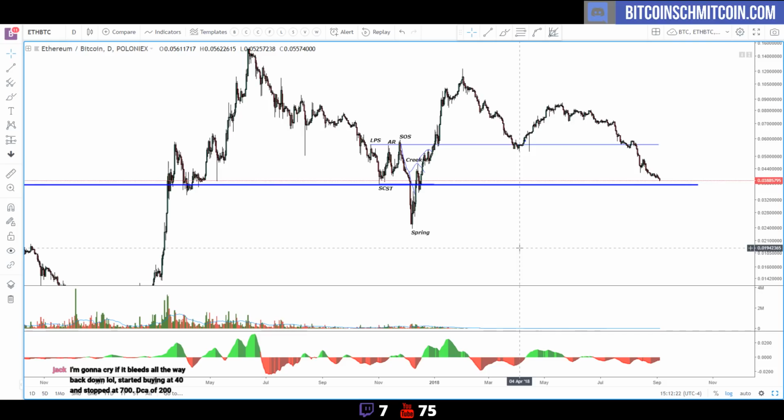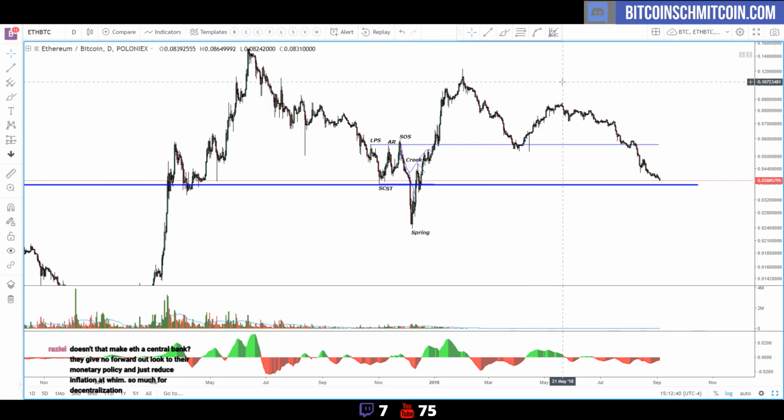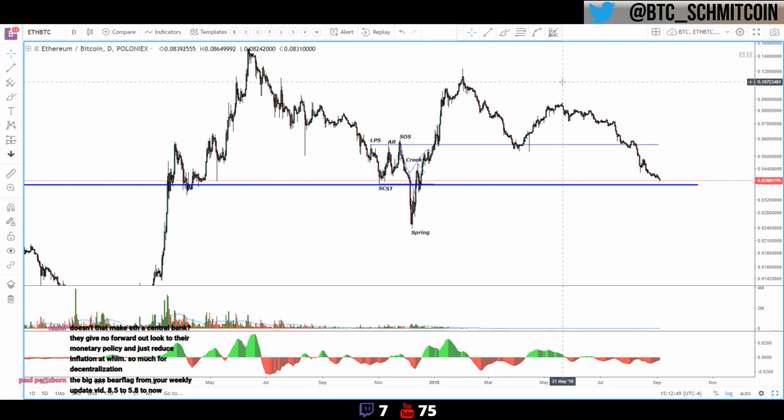I'm going to cry if it bleeds all the way back down. Started buying at 40 and stopped at 700. DCA of 200. So why are you going to cry? Why don't you just sell it or trade it in for Bitcoin? You don't have to hold coins just because you bought them. I don't understand that. That's why you learn how to trade, so that you can avoid crying like that. Because crying is embarrassing. It's healthy, but it's embarrassing.